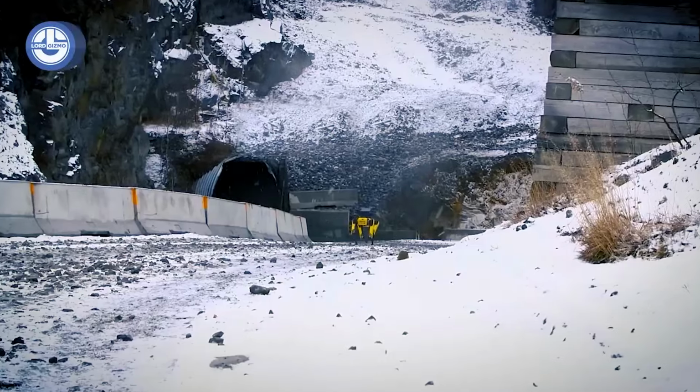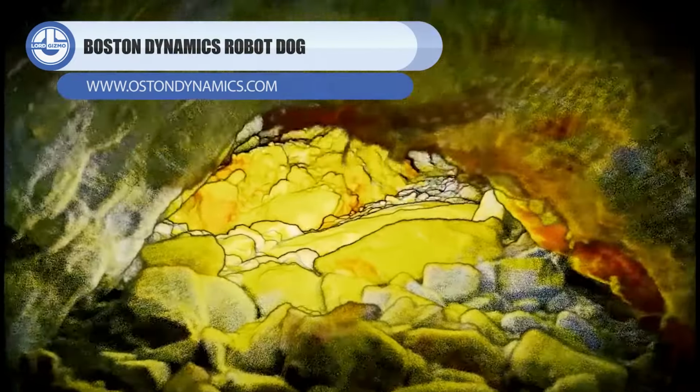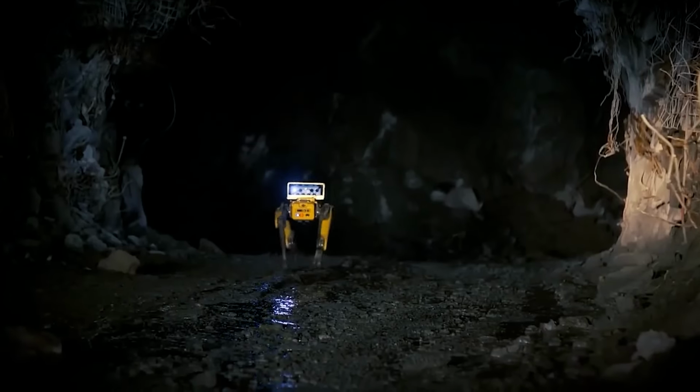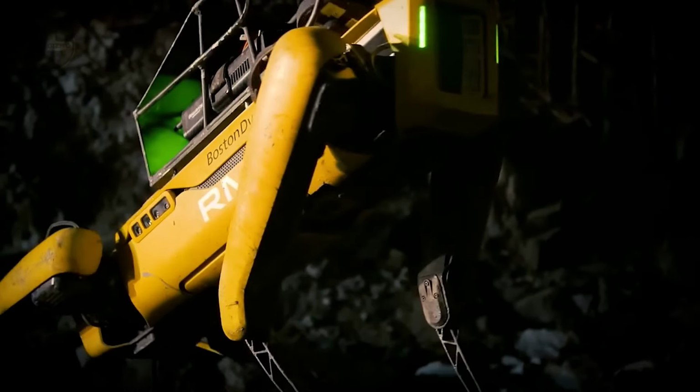A clever robot called Boston Dynamics Robot Dog provides a solution to robotic problems, enabling safer and more reliable operations. This makes use of a dynamic sensing platform and offers insightful information on normal operations, site health, and potentially hazardous situations, allowing teams to concentrate on crucial tasks while avoiding danger.